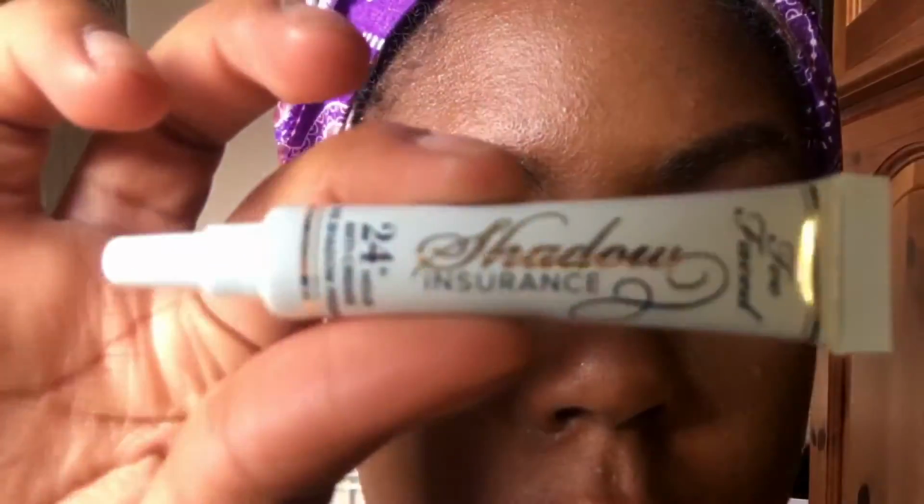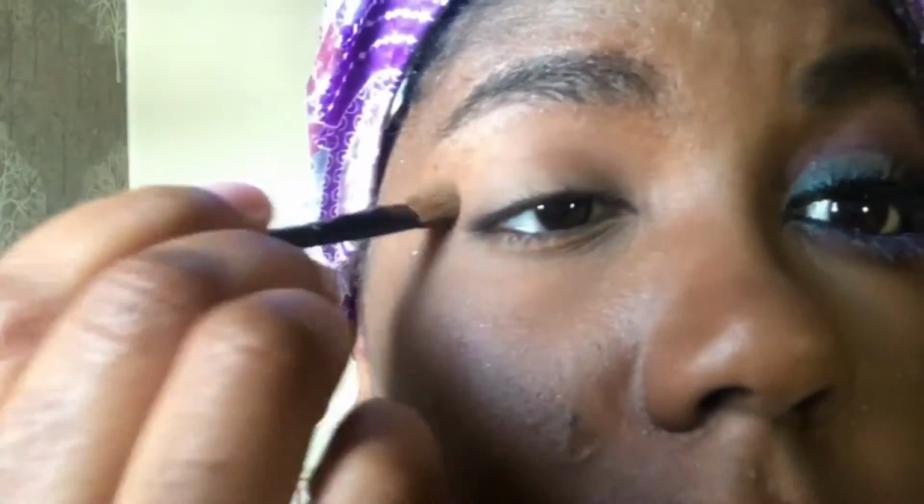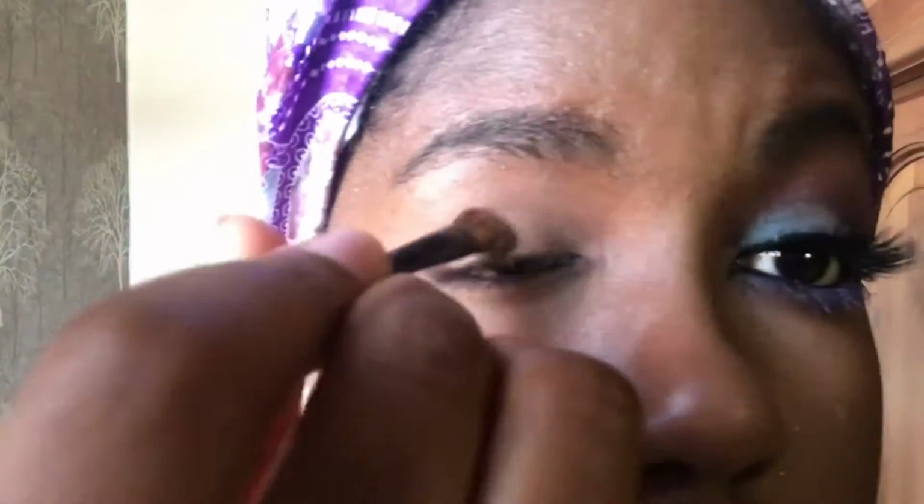So I've already applied my base makeup, and moving straight onto the eyes, I'm using the Too Faced Shadow Insurance eyeshadow primer that comes with the set, and I'm just buffing that into my eyelid with my finger all the way up to the brow bone, and I'm setting that with the Chocolate Soleil bronzer that comes in the palette.